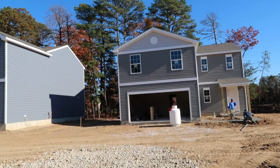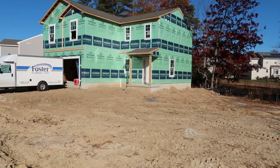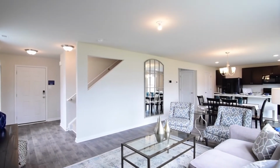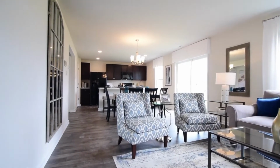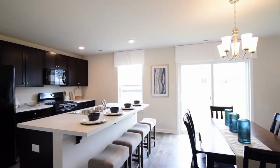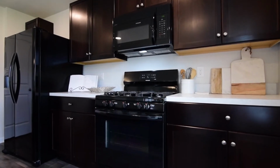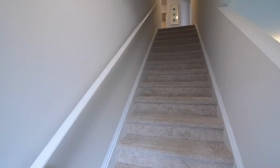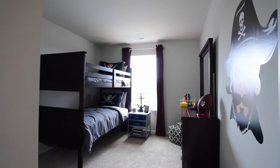You have a ranch model, which is called the Freeport, and there's a Deerfield model, which is a two-story home, both of these being built. And as you're seeing the video here, the current homes that they have going up are all Deerfield models. The Deerfield is approximately 1,900 square feet, 4 bedrooms, 2.5 bathrooms, 2-car garage, and these are built on a slab without a basement. So great layouts in these homes, and the Deerfield model is 4 bedrooms, 2.5 baths, 2-car garage, everything you're looking for without compromise.